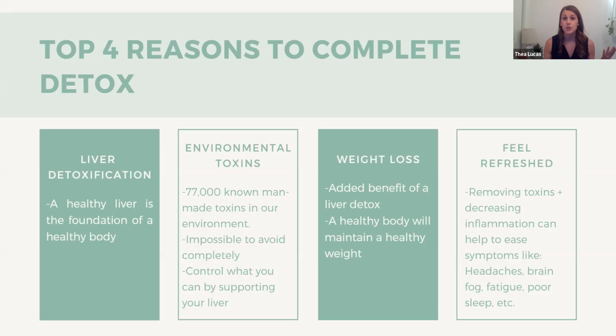So really it's impossible to try to avoid even half of these toxins, and it can become way too overwhelming to even try to. The way I see it, you have to control what you can control, and you can do this by boosting your liver function with something like a functional medicine detox, because our livers weren't made to keep up with this level of toxins that we face every single day without that bit of extra support.